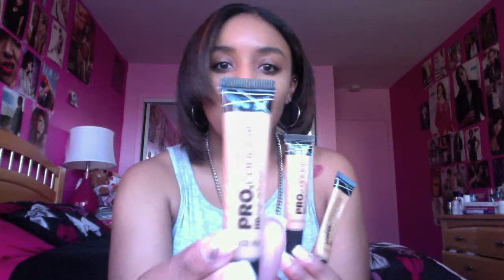So the first three products that I have are the LA Girl PRO Concealers in the colors Fawn, Cool Tan, and Warm Honey. These concealers are worth the hype, let me tell you, because I have it on right now, all over my face. I use it all over my face sometimes, and I definitely use it as a concealer. This concealer in Fawn is the color of my skin tone. So if you believe that you are in or around my skin tone, this is the color that you would use.